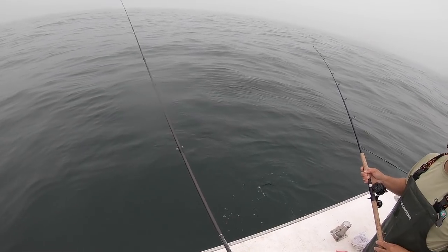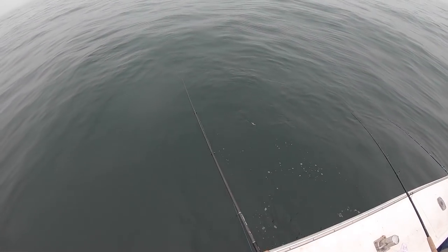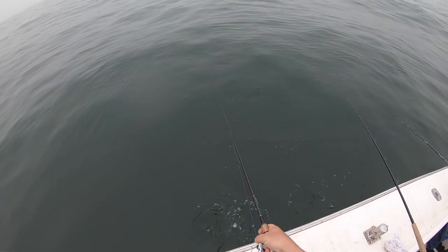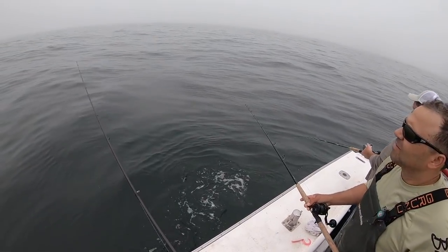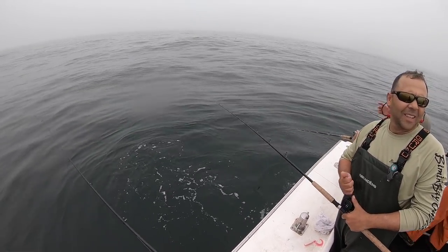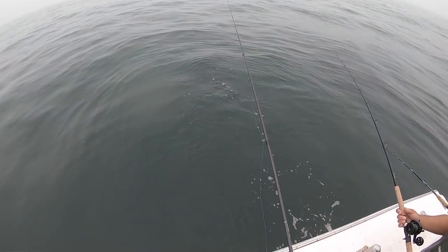Spinner? You busted out the spinner? Yeah, I felt like trying to get one on the spinner. Hey, why not? Try everything. Everybody's jigging, more or less. My swinging for the fence, world record rig wasn't working there, so.